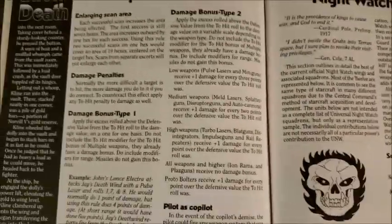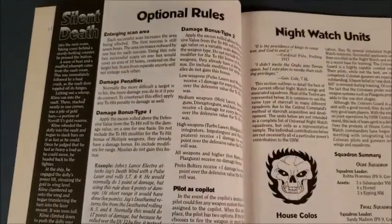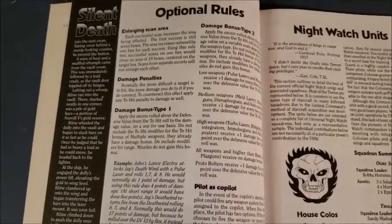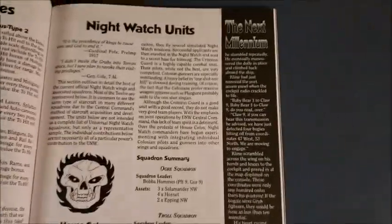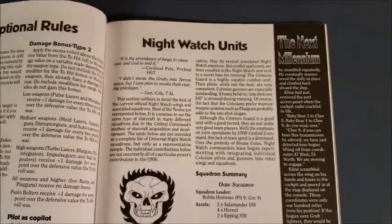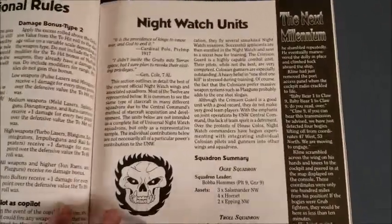And here's, of course, one thing I loved about Silent Death. They gave a bunch of optional rules. Even when in the book giving you the rules, they give you optional rules. So it was pretty good. And I play with a lot of optional rules from Silent Death. But I haven't modified Silent Death, virtually nothing else. I've used some of their modified rules, but that's it.